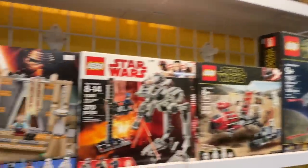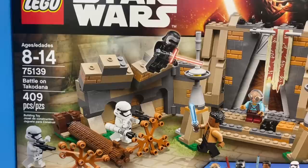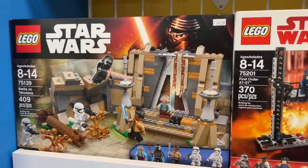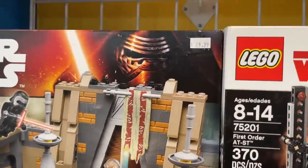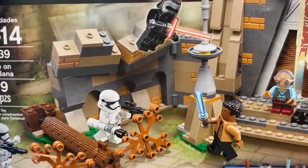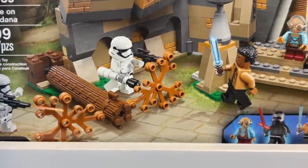So first, this one's always one of my favorites, the Battle of Takodana. I think it's actually a great set. There's a lot of good pieces in it, and it's such an enigma of a set. It's selling for $50 right now. I'm pretty sure that was what it was at retail. It might have been like $40. So it just hasn't gone up that much since 2017, I think, when it came out.